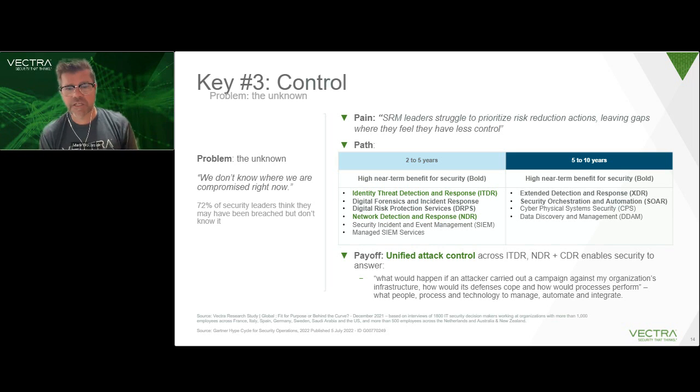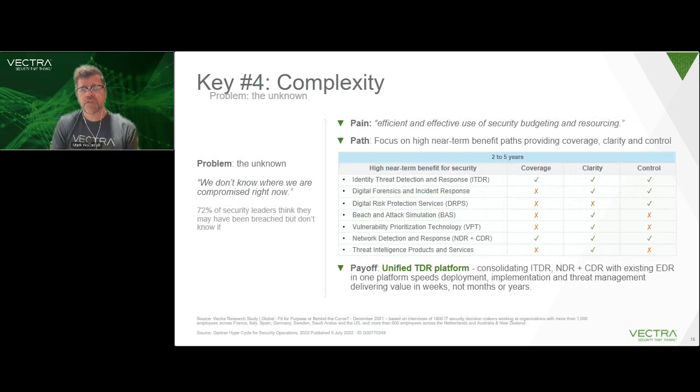Fundamentally, in the threat detection and response space, XDR, ITDR, NDR, CDR, you name it, threat detection and response is about getting ahead of attacks, unifying attack control across those domains. Coverage, clarity, control: the three key pillars of XDR, the three key pillars of addressing this core problem set of we don't know where we're compromised right now, what we call the unknown. Which brings us to the fourth key, complexity. So go back to the problem set, the unknown.